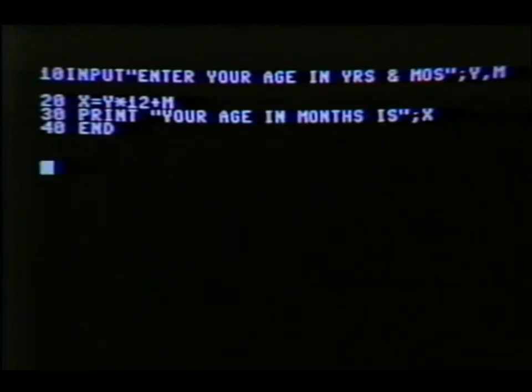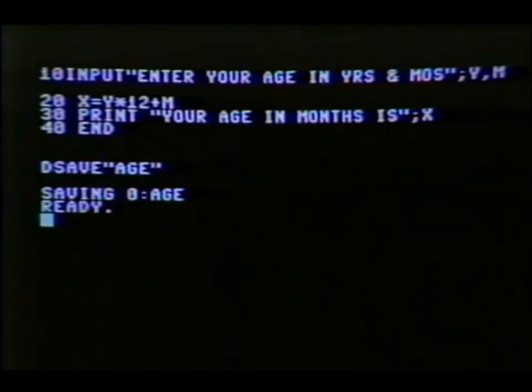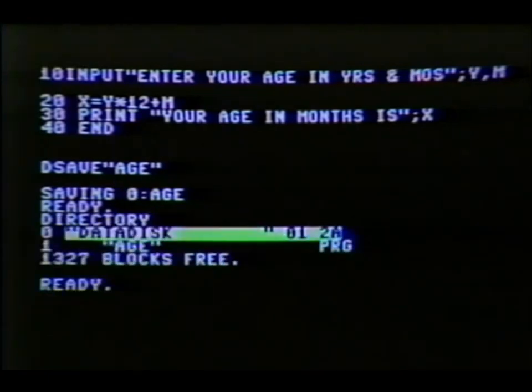Now before we run the program, you'll save it using a BASIC language command called save. Type in the phrase dsave, D-S-A-V-E, then a quotation mark, and a program name, which we'll call age. Now press the return key. To make sure your program made it there, type in the directory, and let's find it. Ah, there it is.